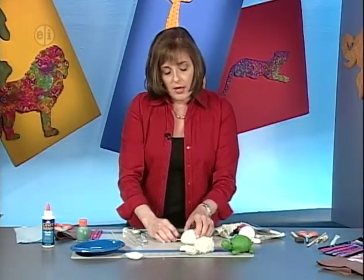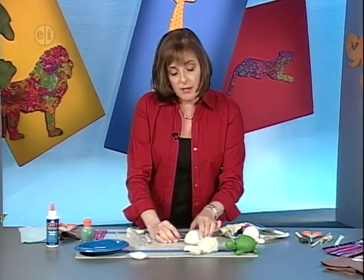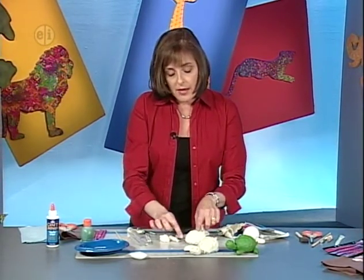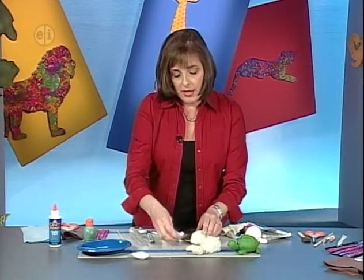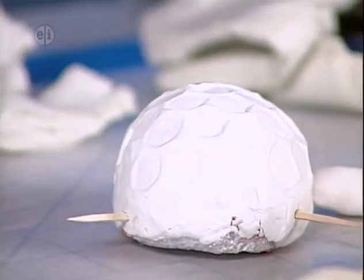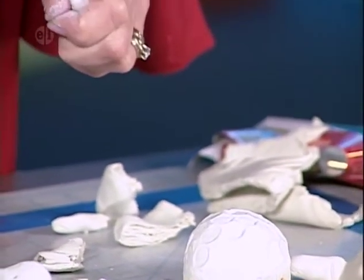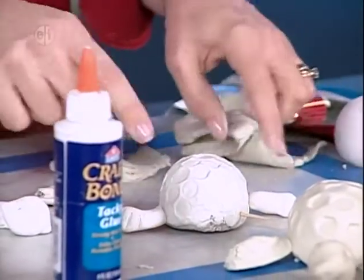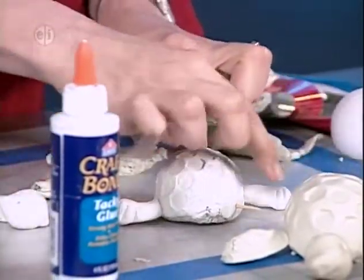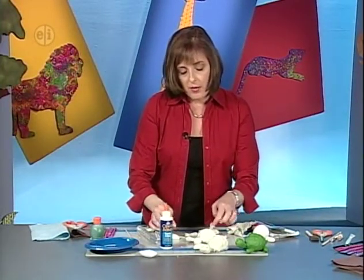When they come out, they're going to have this nice hard surface. It's almost like a porcelain, but it's so lightweight. The sticks are still in, and as they dry, they'll shrink away a little bit. Then I'm going to take my glue, put a dab of glue in, and poke that into the space, or into the main. So I'm going to go through, do all of my pieces, and attach them all the way around.